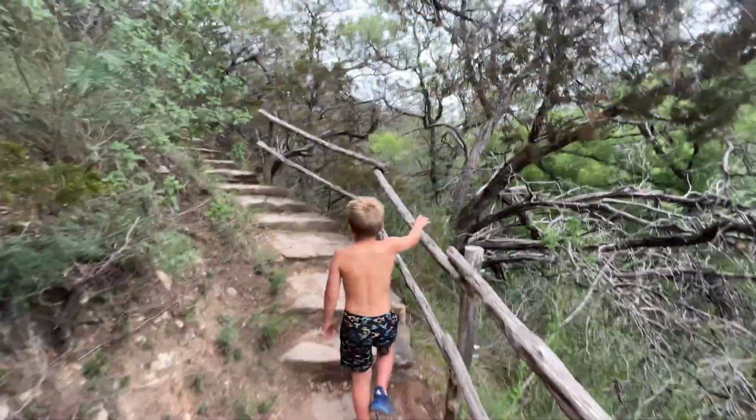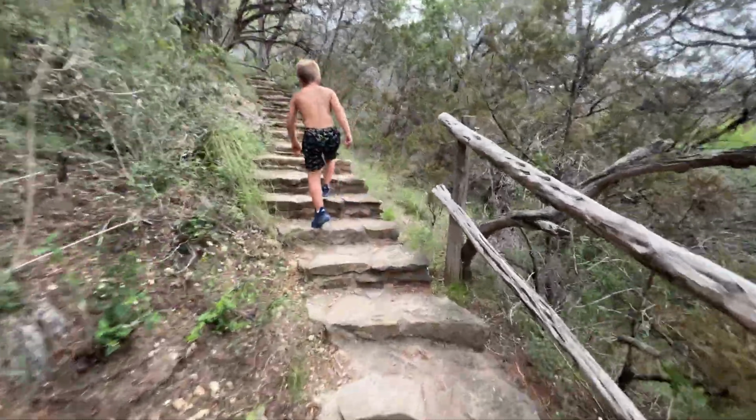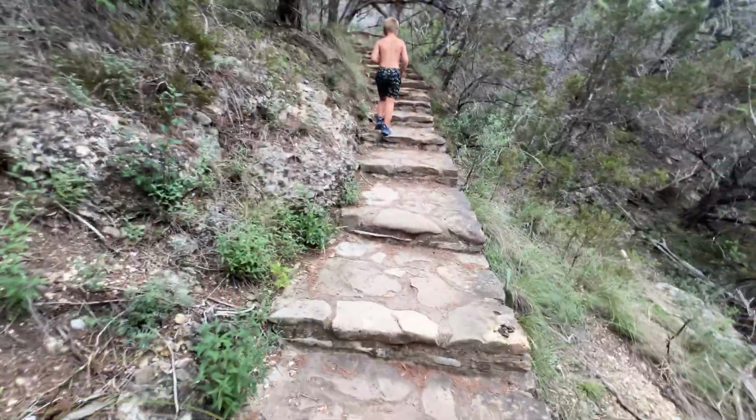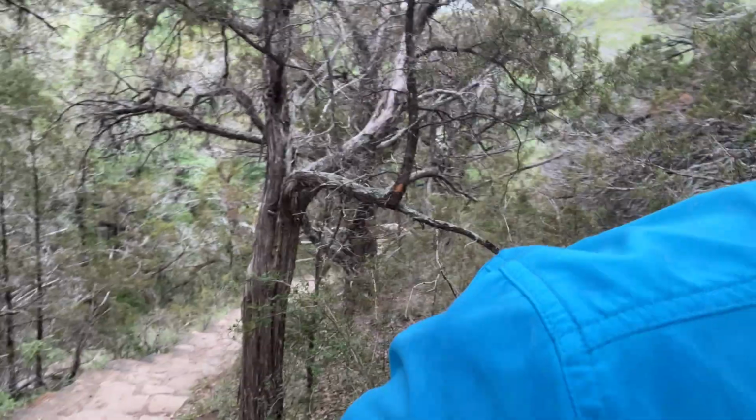Leading the way. What did you think of the aquifer and the waterfall? Be careful, stay to that left side. That was really cool. Not gonna look at the camera, looking at my feet because of what's behind me, that we just came up. This way. Yeah, go this way. It connects back to the camping loop and takes us back, I believe.